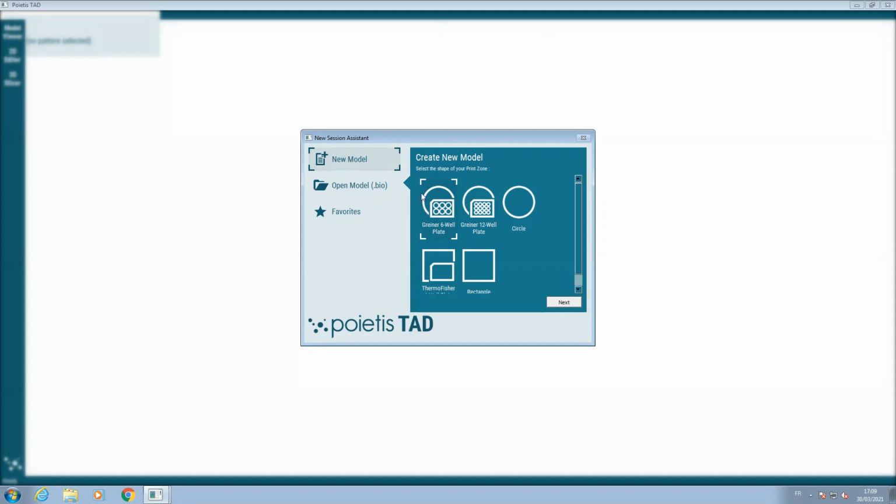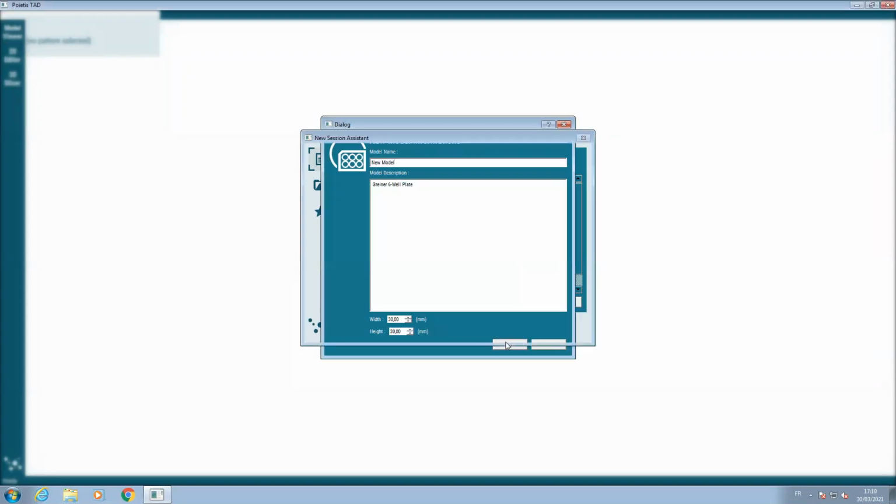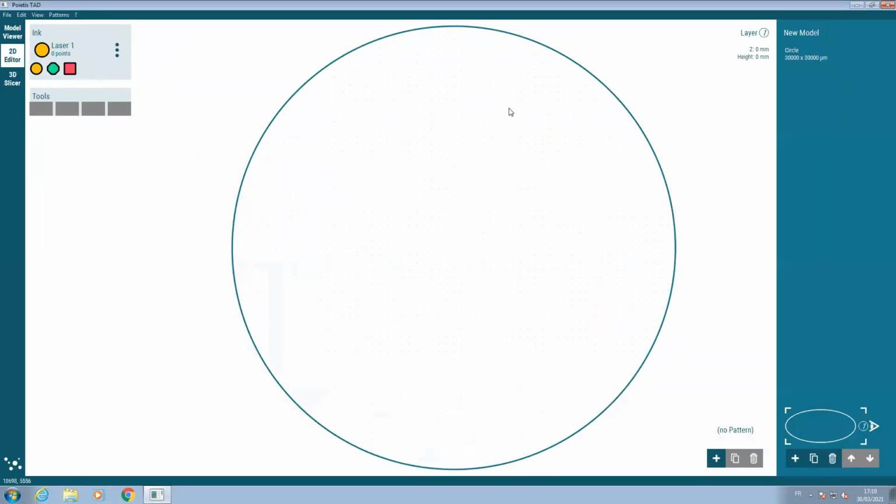So here, the first step, you have to choose which kind of plate you will use for your experiment. So it can be 6-well plate, it can be 12-well plate, or it can also be 1-well plate. So here we'll pick up this one, the first one. Okay, and now you can visualize 1 well. First step is to choose which kind of ink you will need for your experiment. So I will take as an example the creation of skin model.